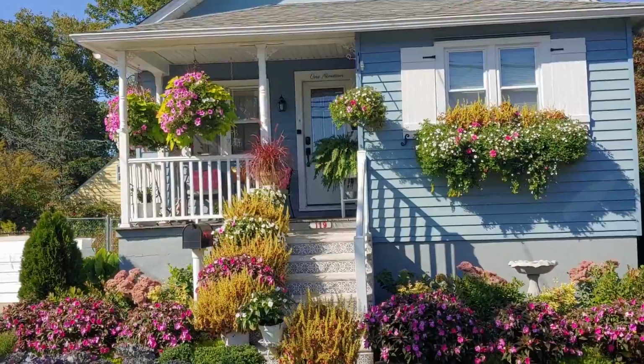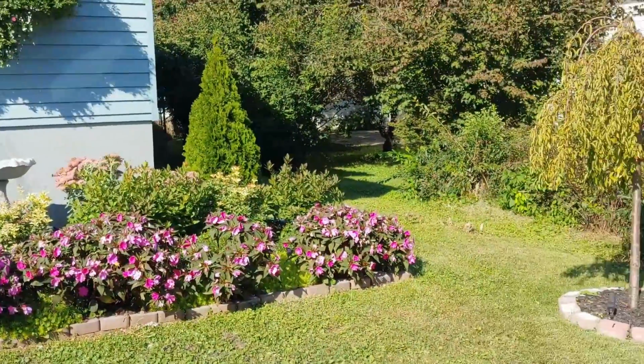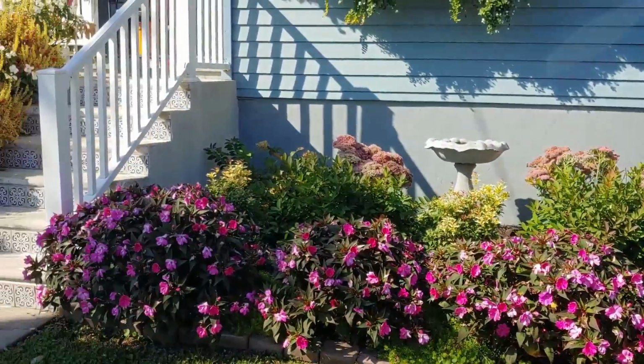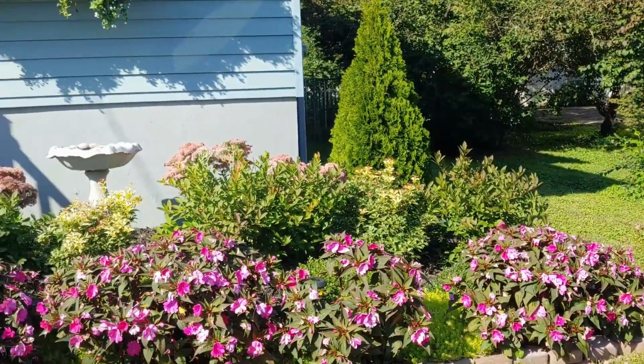This is a September 22nd garden tour. We are getting ready to remove the impatiens. They are looking a little worse for wear, but they have been absolutely gorgeous throughout the spring and the summer.